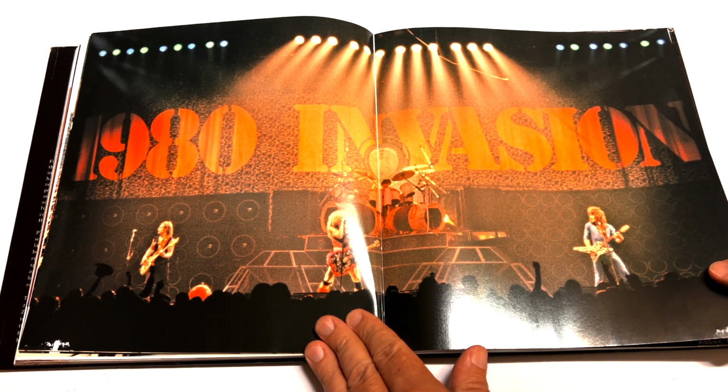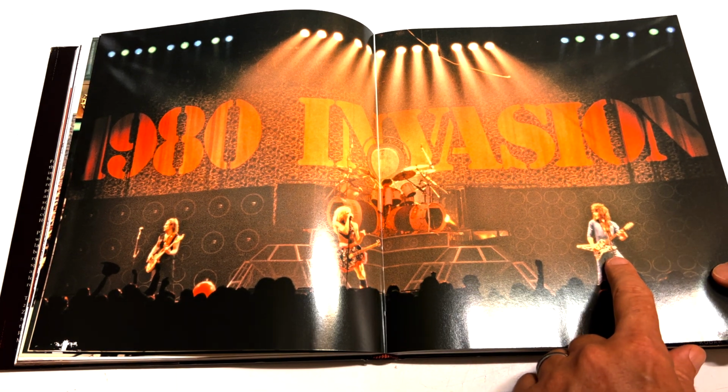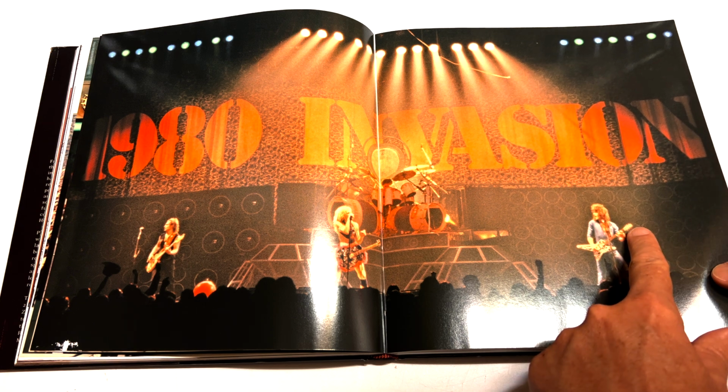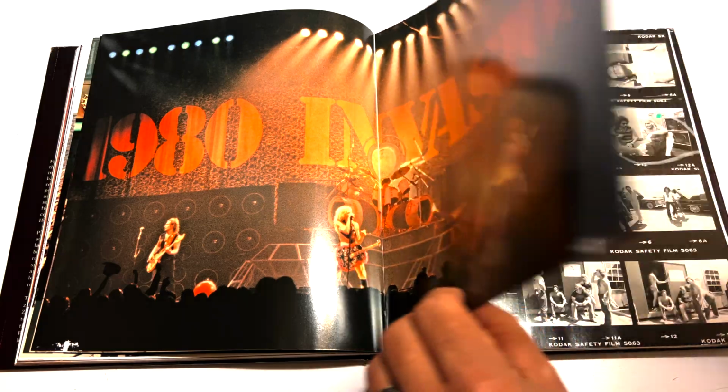1980 Invasion. Dave playing an acoustic. Got the shark there. I think that's the shark. No, that might be the Star guitar. That looks like that's got the Dan Electro neck. Not sure. I'm drawing a blank.